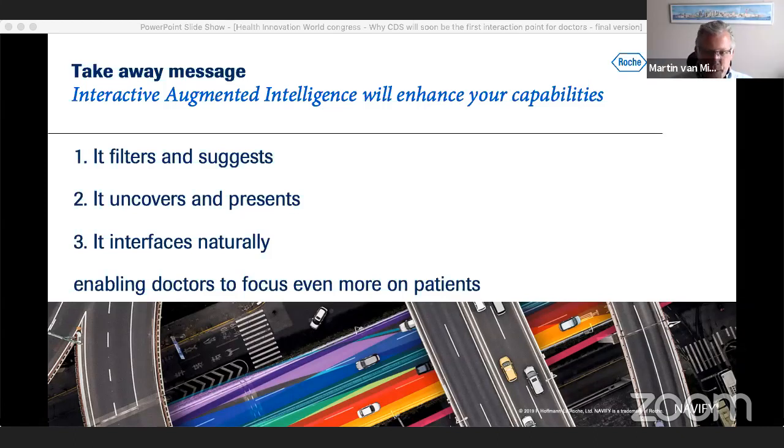Yeah, that's a good question. That's a question that we always get, and I can understand it very well. The thing is that Roche also is a pharma company, right? So you could imagine that Roche is interested in the data, to put it like that, because that will help us for R&D, drug development indeed.